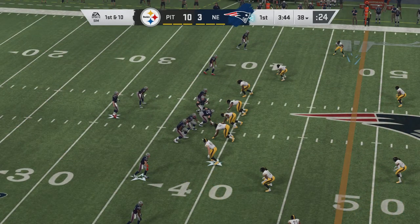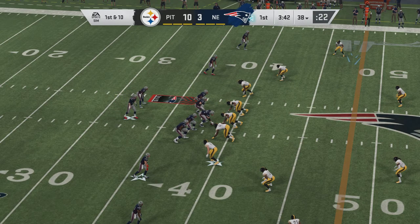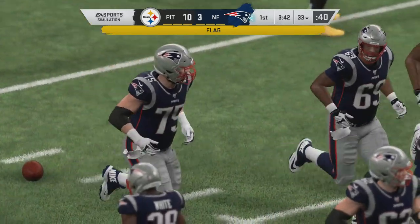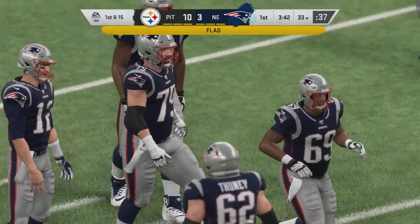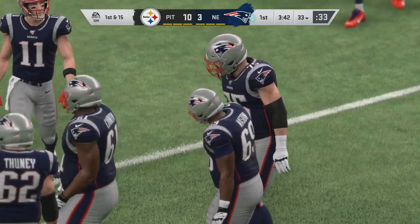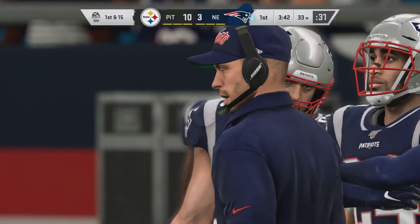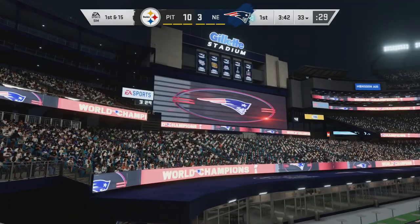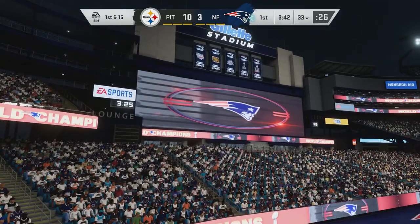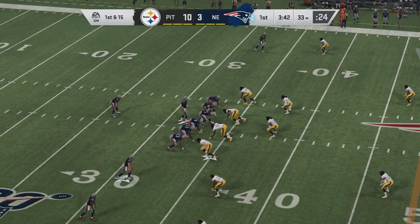So here's a first and 10 at the 38. And looked like some movement there. Let's get the call. And that'll be accepted, of course, and that moves him back five. The false start backs him up five, first and 15.